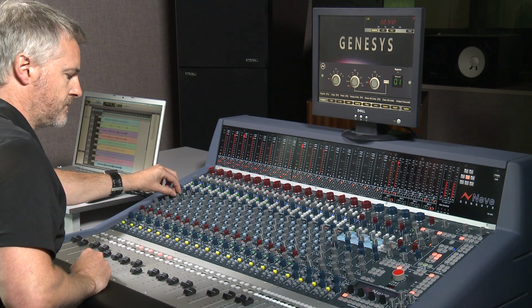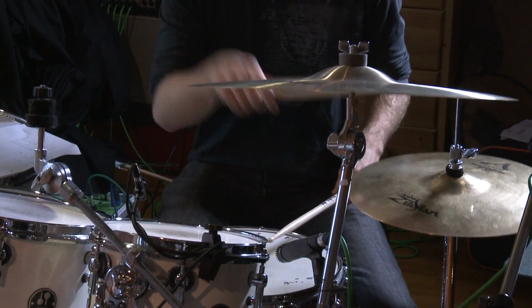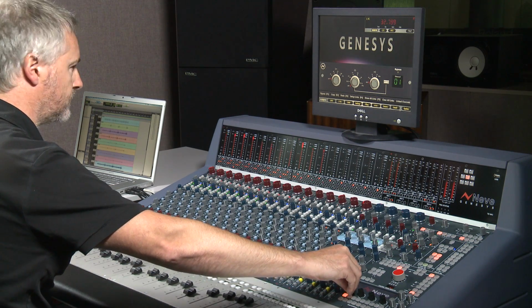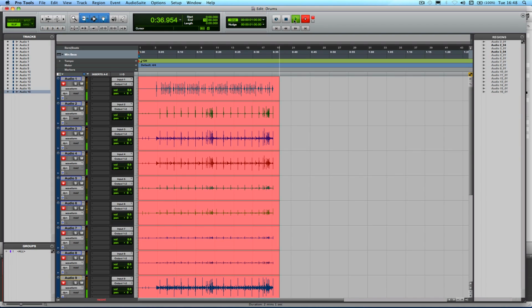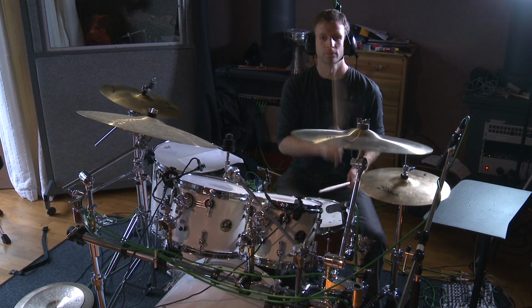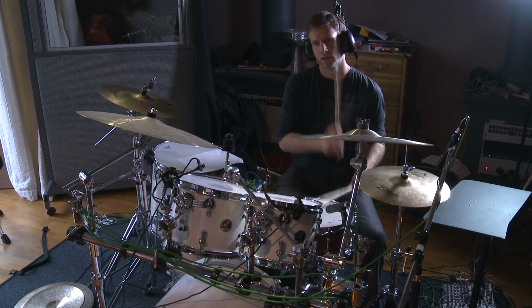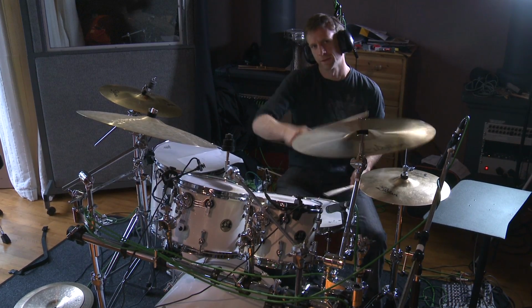Well, I went for the Genesys because it's got the Neve sound, it's got the Neve mic pres and Neve EQs and Neve dynamics and the Neve summing bus on top of all of that. I'm a drummer and a lot of what I do is taking clients' Pro Tools or Logic or Cubase files and then I record the drums and send them back. And I need to make sure that the sound that I get down is the absolute best it can be, and Genesys really delivers in this respect.